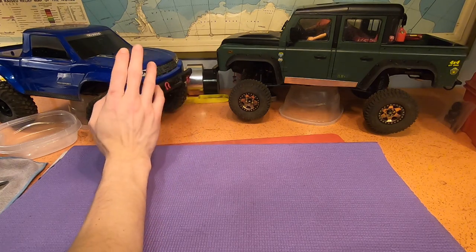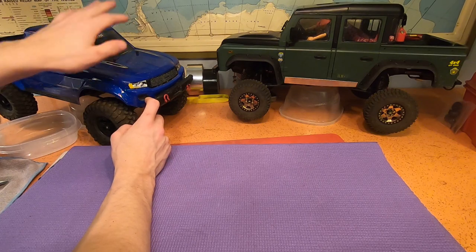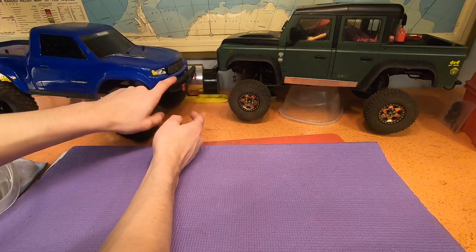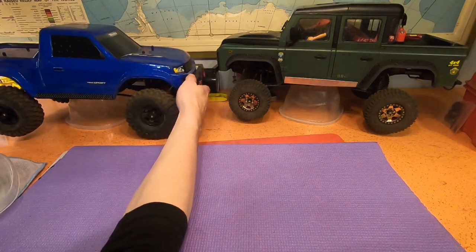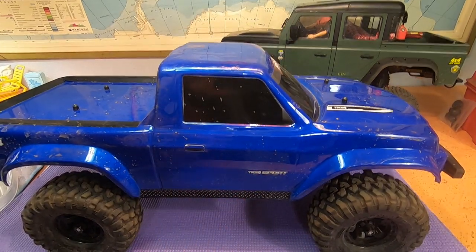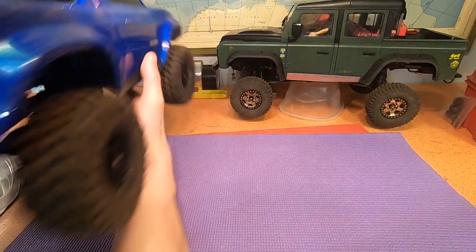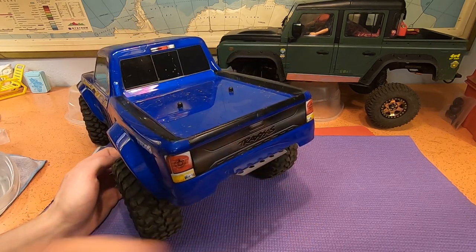Just what happened from this weekend and playing with the blue truck, the original TRX4 Sport body. That's the most important stuff, because we kind of changed other stuff. We flopped the back bumper to the front. That's what's here. We also raised both bumper stock, and we threw on a custom rear bumper, in a way, like so.